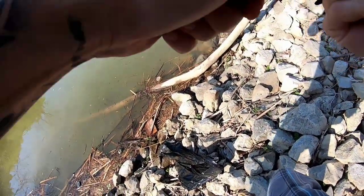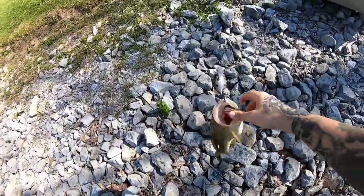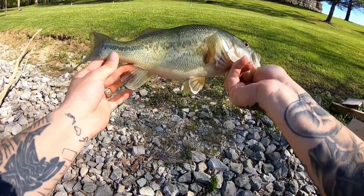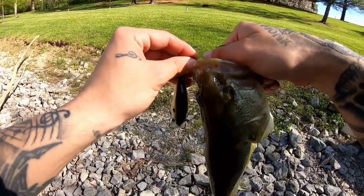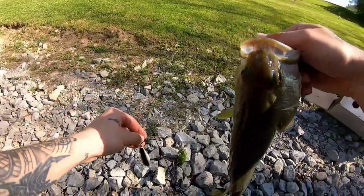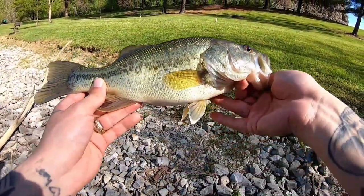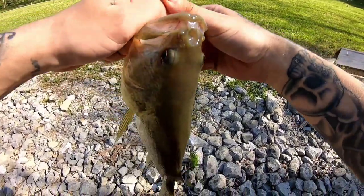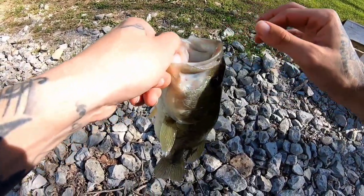Trying to keep pressure. I don't know how well he's hooked. Get up here. Yes. That's awesome. Just barely hooked, look at that. No skunk. Look at the gut on this little dude. He has definitely been munching on some shad. He's got really sharp teeth.